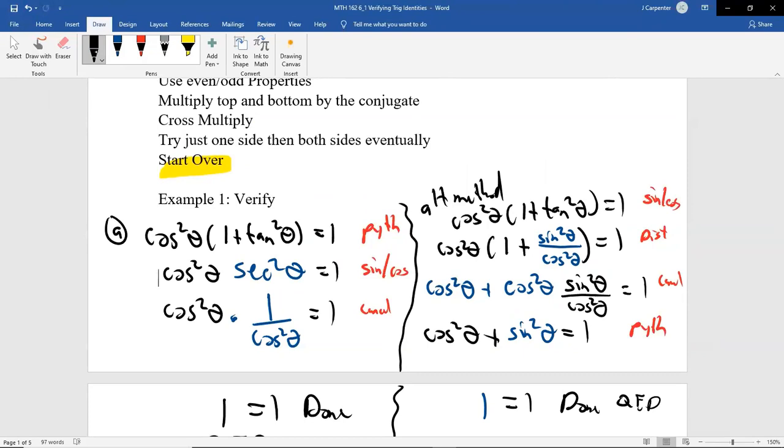It doesn't mean that the answer or the final equation has to be 1 equals 1 or 2 equals 2. It could be sine squared plus cosine equals sine squared plus cosine. That would be done.